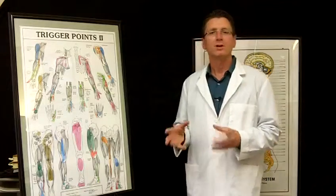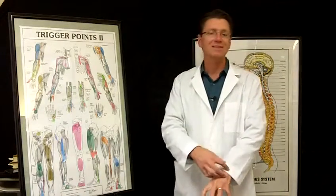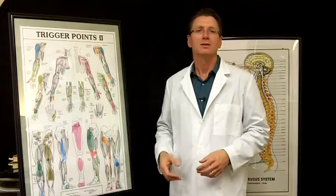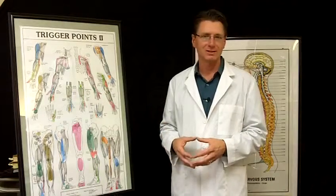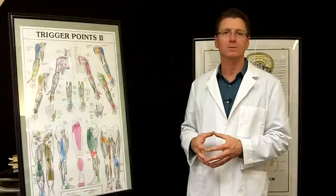Okay? Now the nerves in the spine can provide sensory supply, which means feeling in the skin. They can also provide the muscular supply, meaning the muscles that make your body work. So that's also part of identifying what is happening with these. Now let's say we do find that you have a herniated disc, a bulging disc, or a degenerated disc. What do we do?